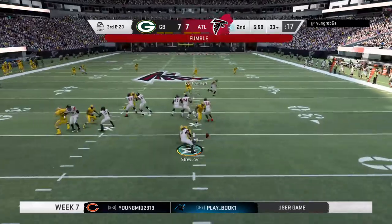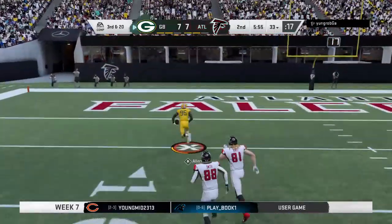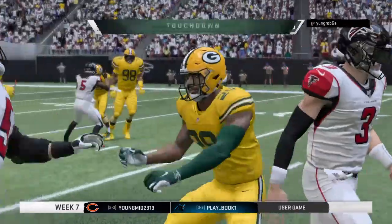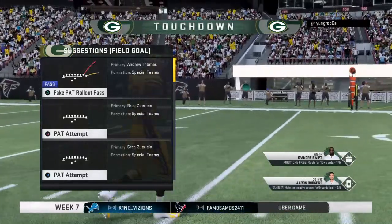Looking to throw. Nowhere to go here. He lost the football. And the Packers pick it up. And he will bring this one back. A fumble return for a Green Bay touchdown.